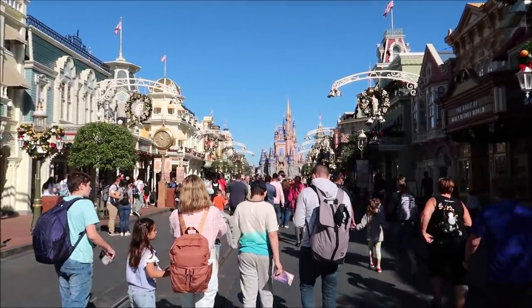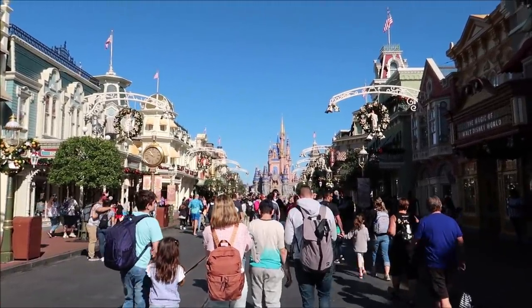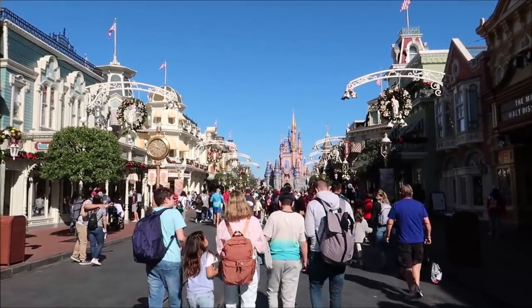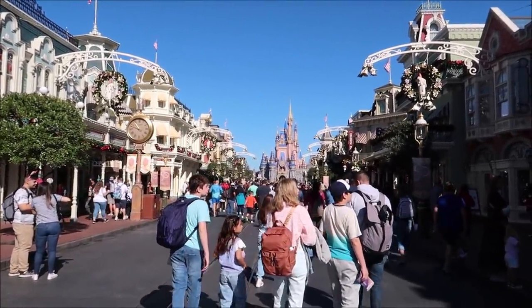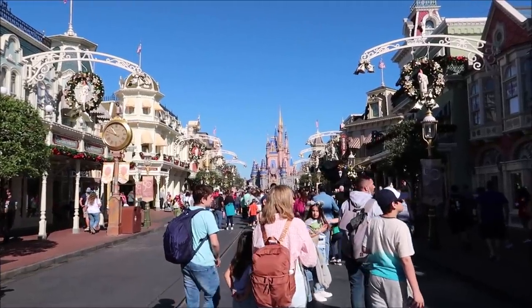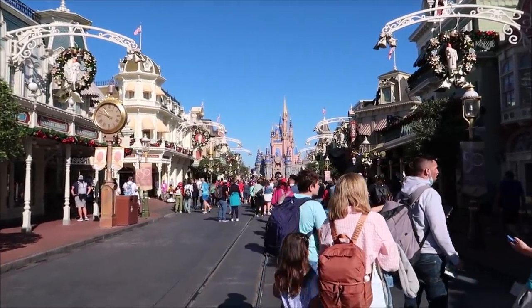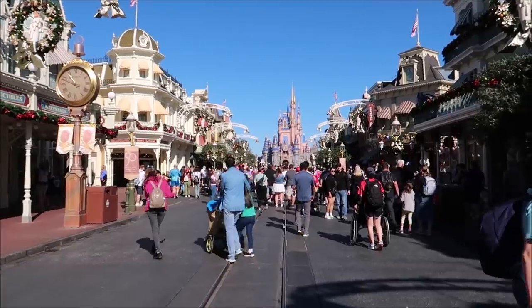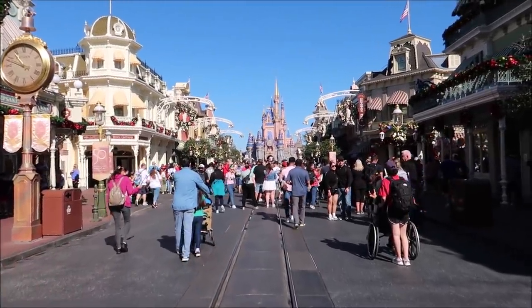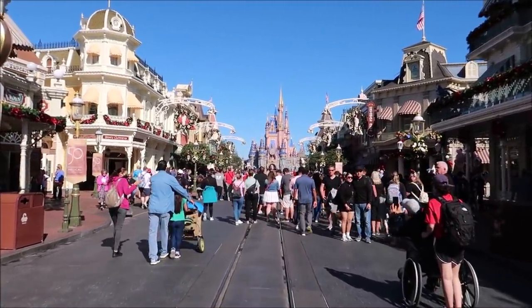There's something about being at the Magic Kingdom in the morning that it just feels different. Like, I don't know why. The calmness in the air, the quietness, the music. I can't really put a finger on it, but it does feel different being here in the morning compared to the afternoon. It seems so calm and relaxed right now. I feel like when you get here at like 2 o'clock or 3 o'clock, it's very hustle, bustle, busy.